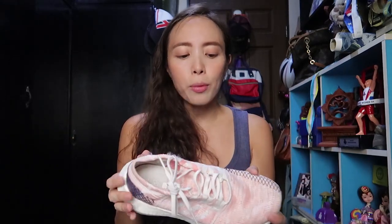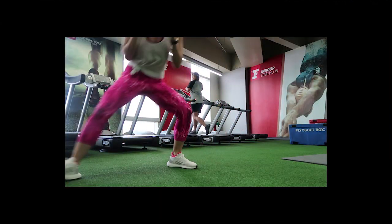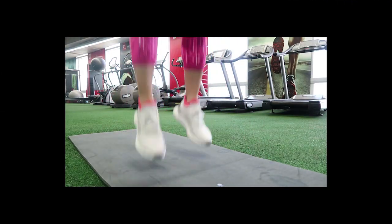These became my go-to travel shoes in a sense, because I could wear them on the plane and they were very comfortable despite my feet swelling, etc. They were comfortable to walk around in, and when I got to my destination and wanted to go for a run, these were perfect also. And those runs were quite short, about 5 to 7 kilometers in length. So I've used these as a casual jogging, gym training, recovery jog shoe.